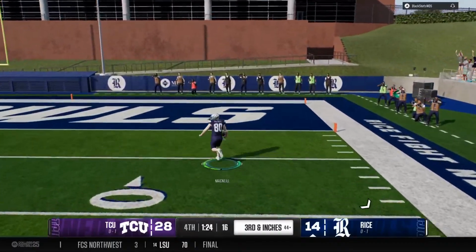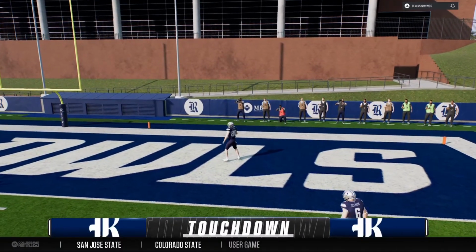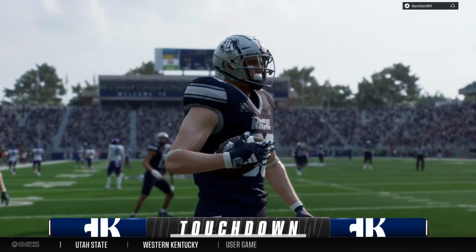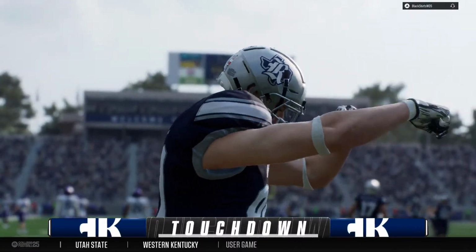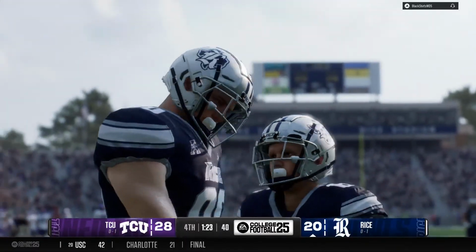And it's caught inside the 25. Touchdown Owl. And once he got loose, it was all over. Listen, still a ways to go, but great job by this offense getting you back in the ball game.